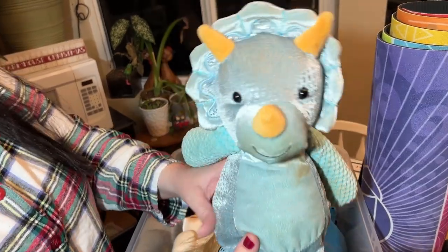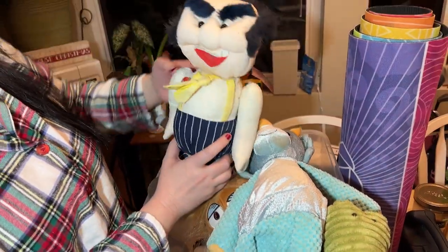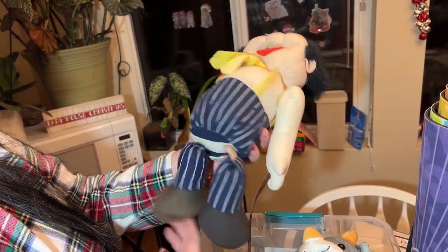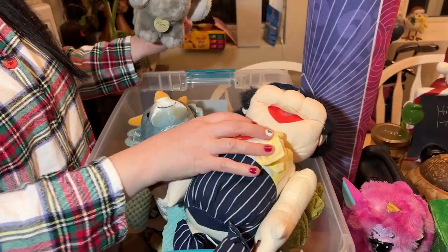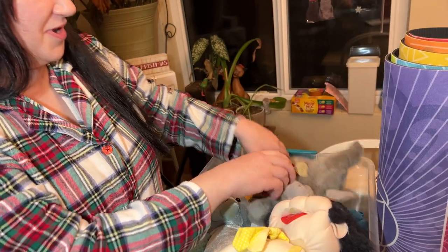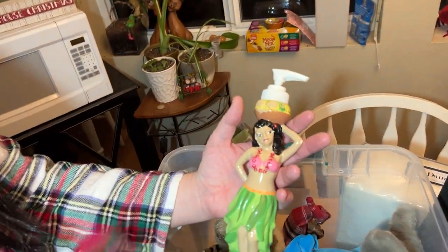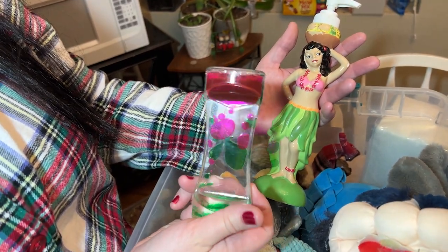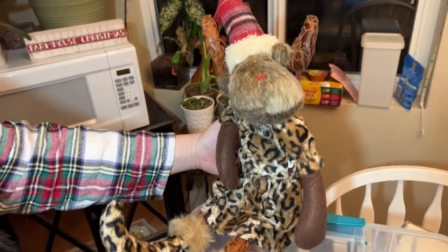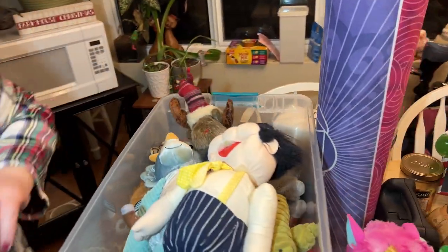Super cute. And a Scentsy to clean up. Yeah, it's a little dirty. No, we got this. Oh, I was going to ask you, who is that guy? I don't know. I didn't even look this up. He looks old. Well, you know what? He looks like somebody from Sesame Street. Oh, we got the elephant. We got the soap bottle. We got the fidget. That nice stocking stuffer. And then the moose with the leopard outfit. She's cool. Very original. So that was our haul.